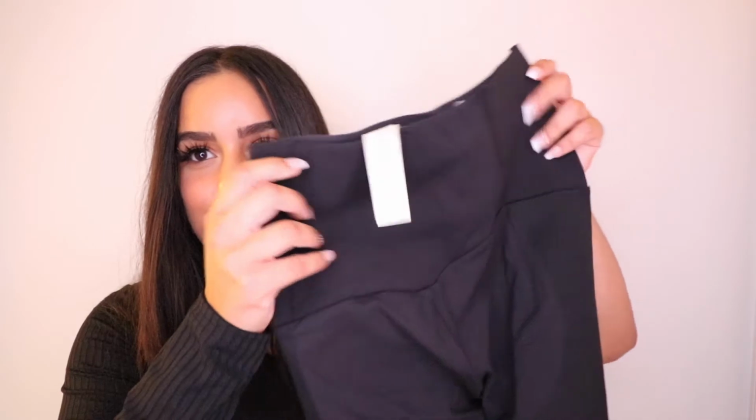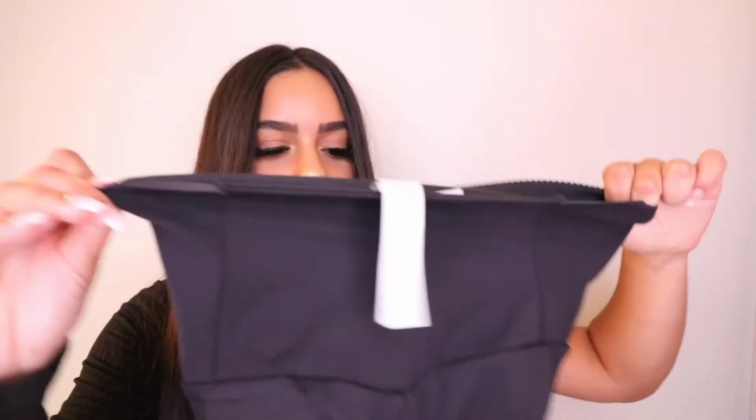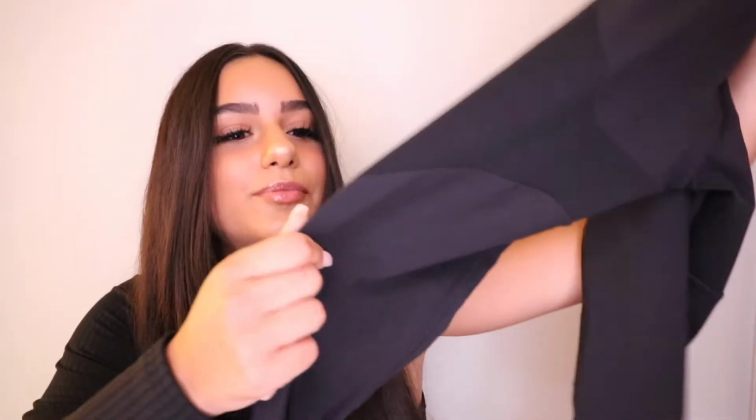Next thing I picked up is a pair of leggings. So these are just a simple black pair of leggings. They look really small, but they stretch out a lot, and they make your body look really good. So I decided to get them. They're pretty plain. They don't really have that much detailing to them, but they're sports leggings, probably gonna just wear them to the gym and stuff.